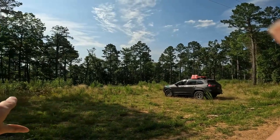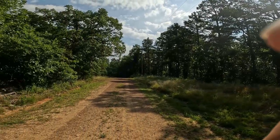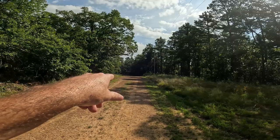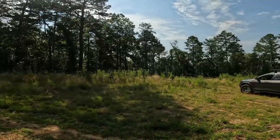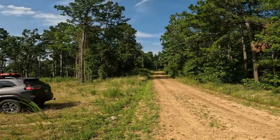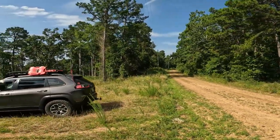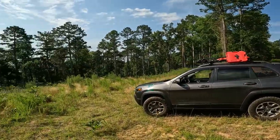Pretty good view back there. You're up pretty high here, top of this hill. We just came from down that way, and we are headed back more northwest. But this is the end of this section.